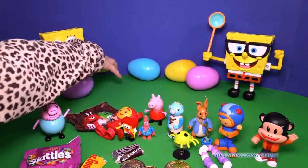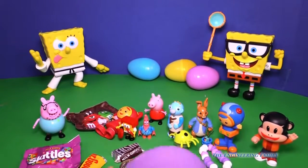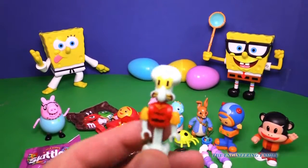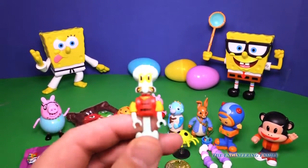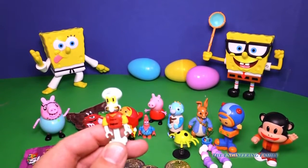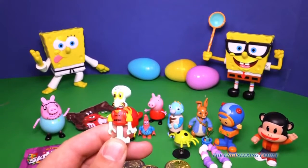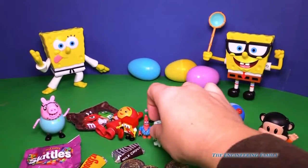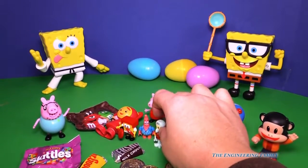Okay. Ooh, we found a purple egg. What do we think's inside of it? It's Squidward! Yeah, that's one of SpongeBob's friends! So let's put him right here next to Wally and Patrick.